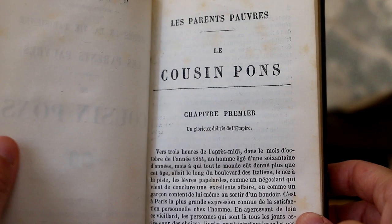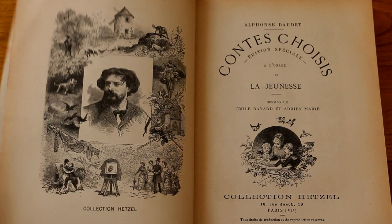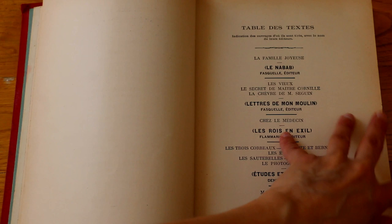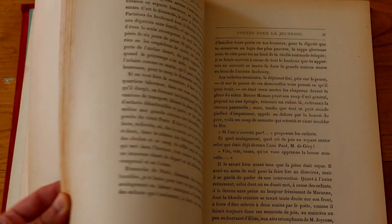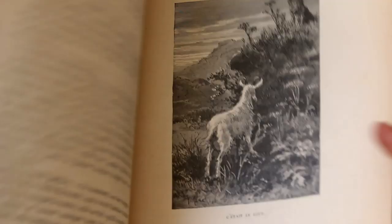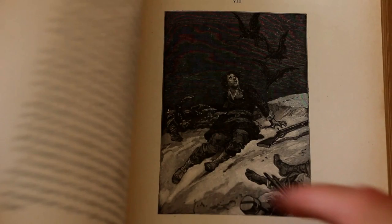Also found this beautiful one, which is Alphonse Daudet, Contes choisis pour la jeunesse. I also had a radio program about him. It's the sort of books we usually study when we are about 10, 12 years old at school. We usually study one or two of his novels or tales, which were written at the end of the 19th century, but I was interested to read that. It's a beautiful book, and it's really not only for children, so I was interested to learn and to reread some I already knew along with others. And the drawings are also really pretty.